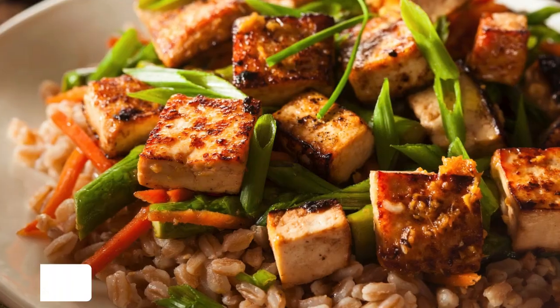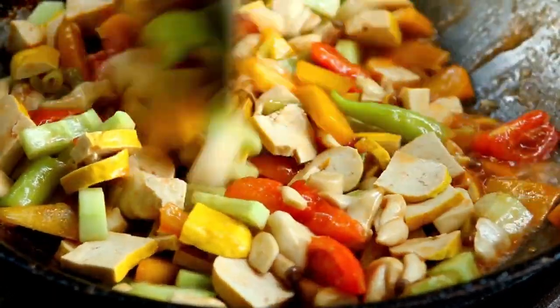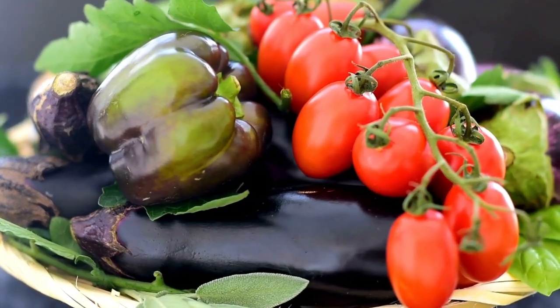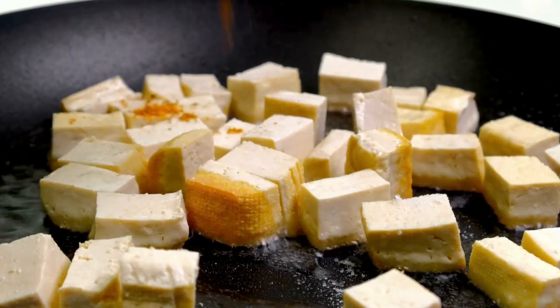Let's get started. Number 1. Vegetable stir-fry with tofu. Vegetable stir-fry is a quick and easy meal that can be made with a variety of fresh vegetables. Use seasonal vegetables from your local farmer's market to reduce the carbon footprint associated with transporting food. Tofu is a great plant-based protein that has a lower environmental impact than meat.